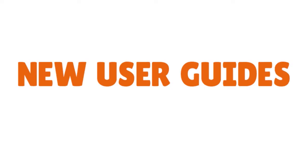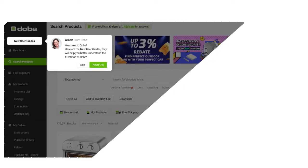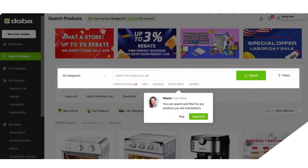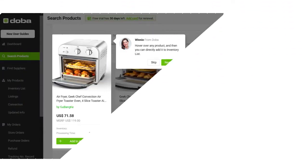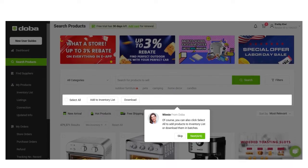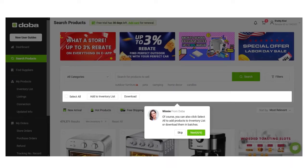And you want to actually read the new user guides on Doba. Very important. The guides are important. So you want to go through the new user guide. They will help you better understand the functions of Doba. So you can search and filter for any product you are interested in. You can hover over any product, and then directly add it to your inventory list. Of course, you can also select all to add products to the inventory list, or download them in batches, right?